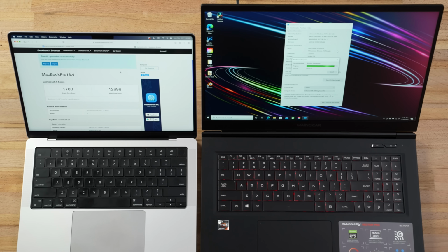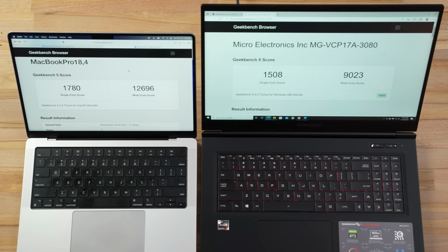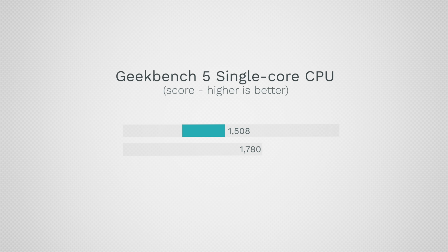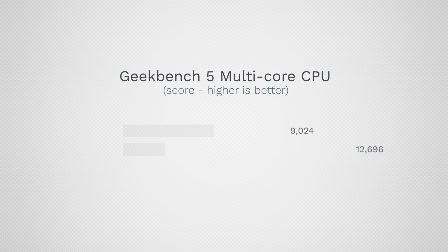Wow, this thing is blaring with the fans. Oh man, hopefully that means some great performance. All right guys, the results are in, and with fans blazing, here is what we got. Single core, the Mac wins by about 18%. That's a great single core score for the Windows system. Multi-core score, we have a difference of 40%.